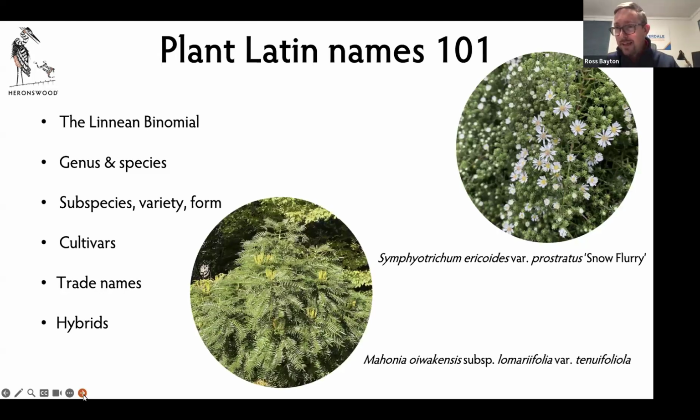And here are two of the longest plant names I've ever had the pleasure of working on. These both plants occur at Heronswood, and both of them have names that are too long to fit on the labels that we use. The top one is an aster, Symphyotrichum ericoides var. prostratus 'Snow Flurry'. So the genus is Symphyotrichum. The species is ericoides. This is var. prostratus, which means it's a prostrate form. It's one that grows across the ground. And the cultivar is called Snow Flurry because it has lots and lots of these lovely white flowers.